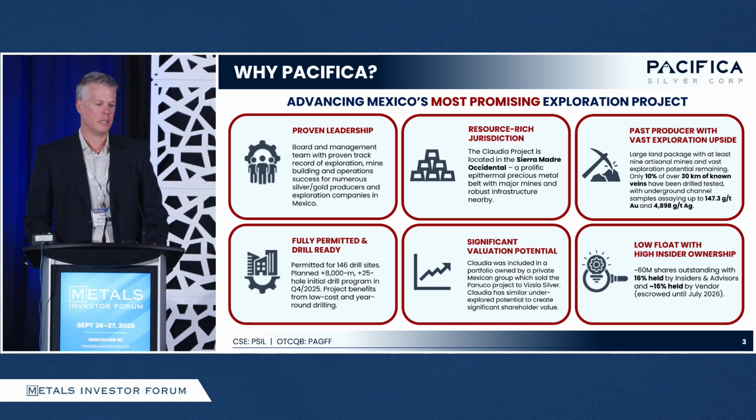This project we've got 12,000 hectares, and we have over 30 kilometers of mapped veins on surface. I'll repeat that, 30 kilometers. And only about 10% of that has actually ever been drill tested. So we have targets all over the place and extremely high grade. We have high grade at surface going down, and we're fully permitted.